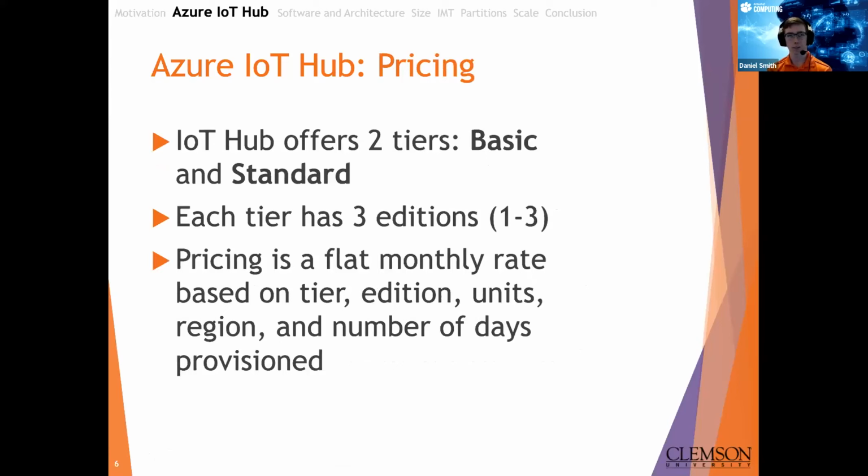And now pricing. If you're considering IoT Hub, pricing is relatively simple. IoT Hub pricing is not based on consumption, but rather it's a flat monthly rate. IoT Hub comes in 2 tiers, basic and standard, and the only difference between these tiers is feature set. For example, standard allows IoT Edge deployments and some cloud to device messaging. But each of these tiers offers identical editions. There's editions 1, 2, and 3, and the difference between the editions is their throttling limits.